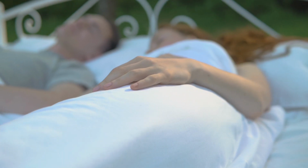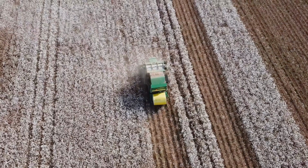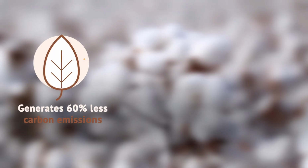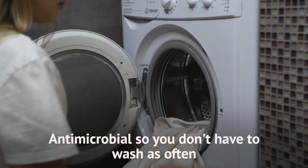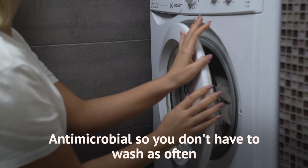We source from small farms and collaborate with reputable suppliers with fair wages and good working conditions. Throughout the manufacturing process, we incorporate newer textile technologies that reduce fabric waste and use significantly less water and fossil fuels. Because copper linens are antimicrobial, you can wash them much less often, helping you save water and electricity.